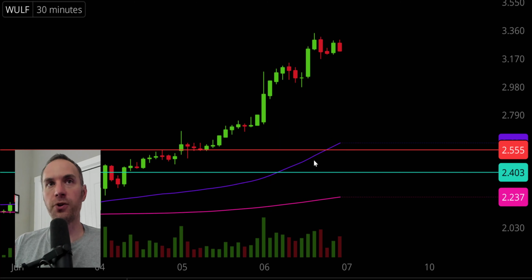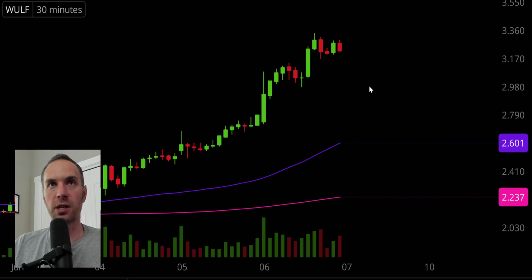WULF. Did this one a few days ago, and that's where these red line, green line are coming from. But you can see right here, price broke above that resistance level a couple days ago, and it's just been in beast mode since then. So we'll go ahead and clear out those levels as they serve their purpose.